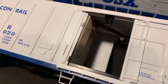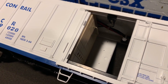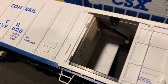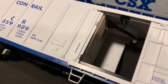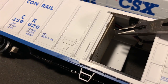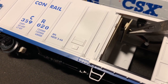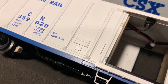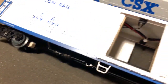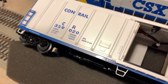So I wanted to show you guys more in detail how you load the smoke inside this reefer. It's kind of interesting. It's unusual, unlike anything else I have in my collection. So there's a hatch here with a metal grab bar right here, and it's a cover. And what you do is you grab it. I'm using pliers so you don't see my fat fingers. You pull this off. It's held on by magnets. See? Two little magnets, so it holds in place.